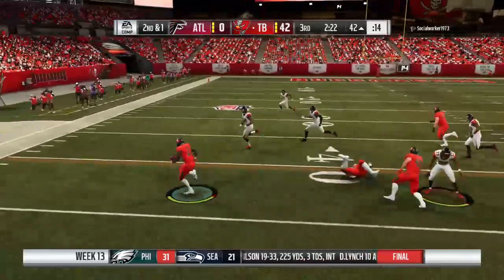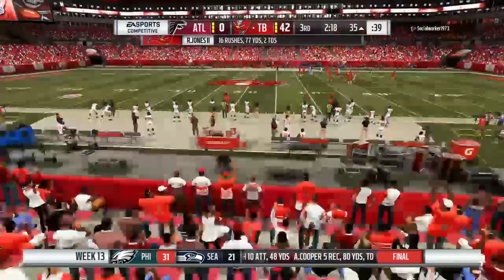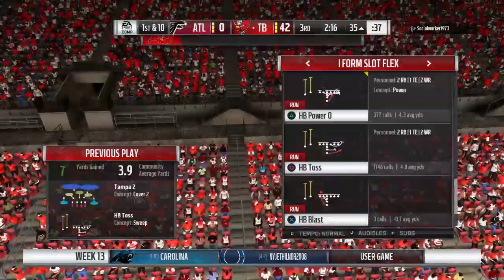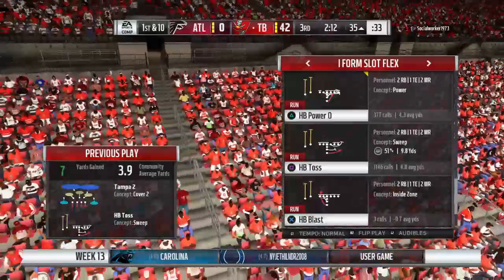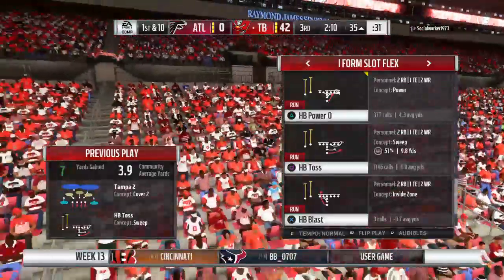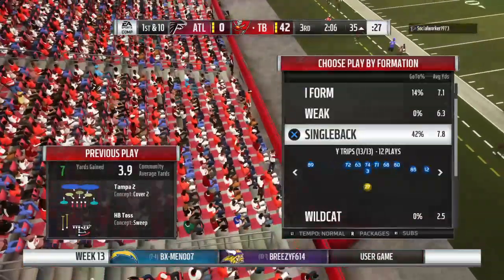On 2nd down, it's Jones. And he'll go down here at the 35-yard line. It's a 7-yard gain there, and it's good enough to move the chains. 2nd and 1, and people want to run the football. This is where every back in the league is supposed to do exactly what we just saw there. Pick up the 1st down.